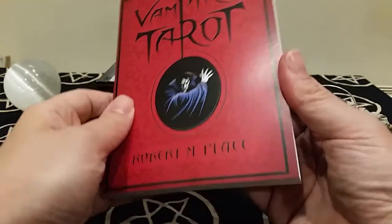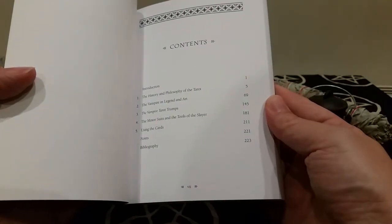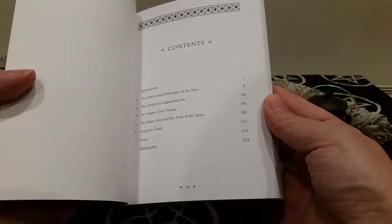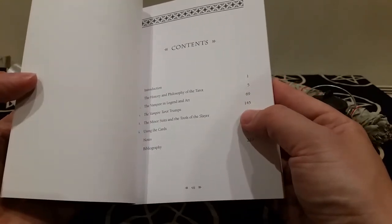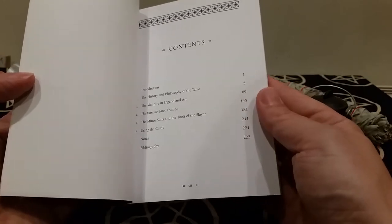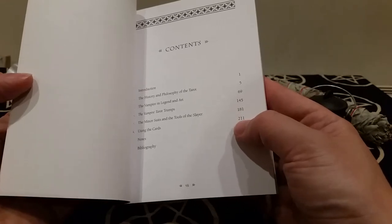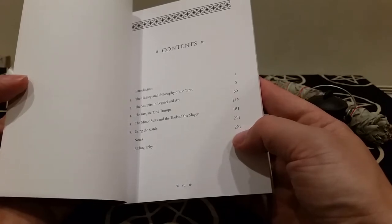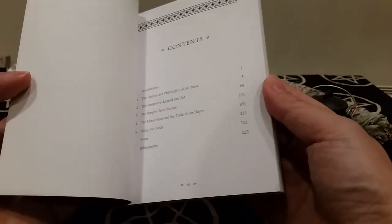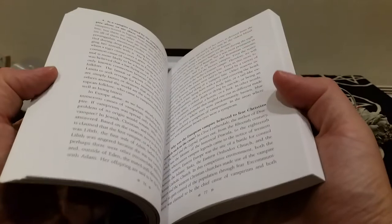Pretty much the same as on the front. Contents: the history, philosophy of the tarot, the vampire legend, and art. So that takes up the first 145 pages. The vampire tarot trumps then start at 145, and card explanations run through till 211. And then using the cards is about 10 pages. Notes is about 2 pages. Bibliography. Okay, that's a decent read now.